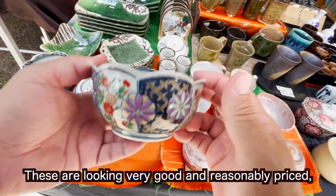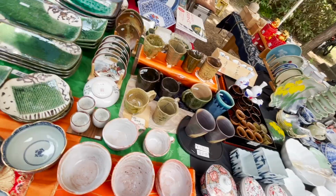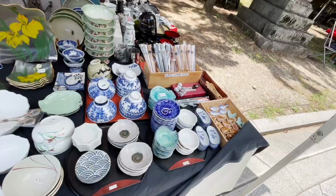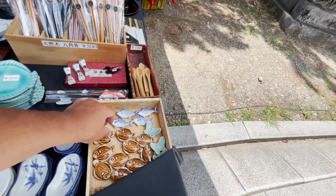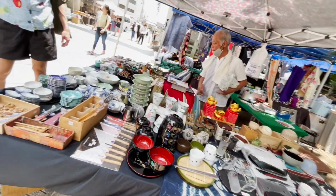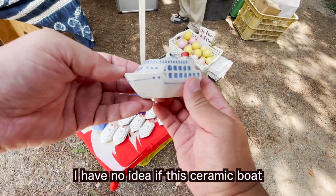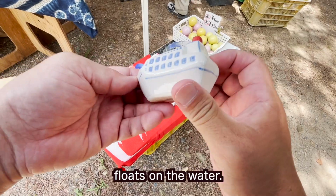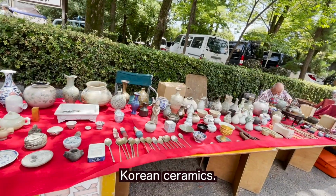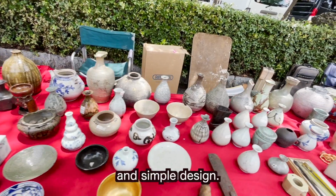These are looking very good and reasonably priced, but not that old. Chopstick rest. I have no idea if this ceramic boat floats on the water. Korean ceramics. The style is white and blue colors and simple design.